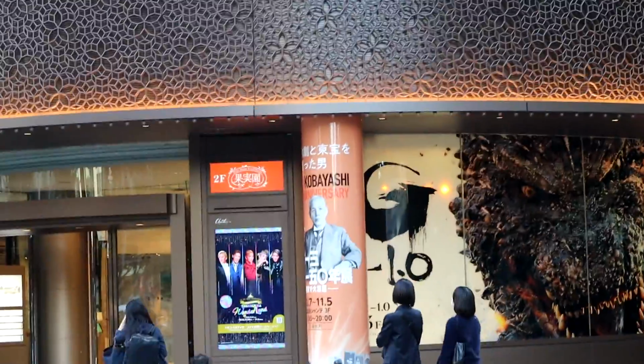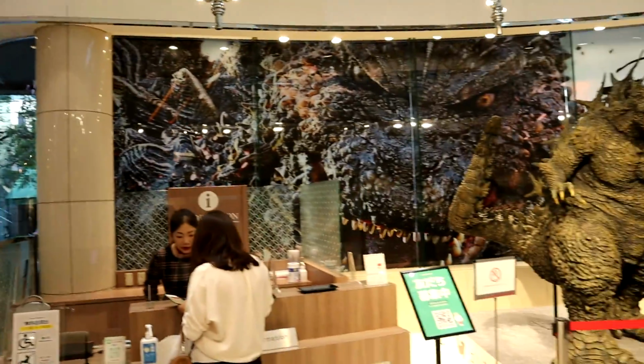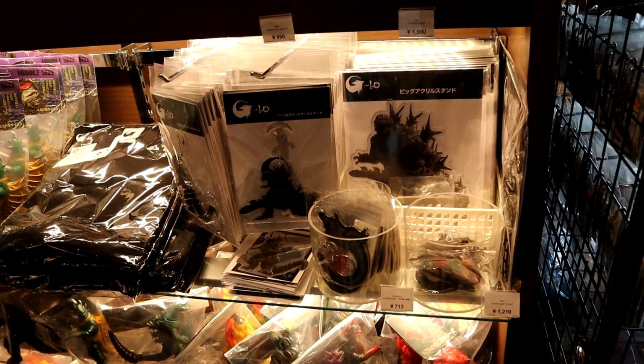I didn't know where it was. He's the one who took me to it, showed me the Minus One statue. They had a big Godzilla poster on the outside of the mall. Inside the mall, they had a big Godzilla Minus One face. They also had the Godzilla statue, and then next door to the mall was the Toho Cinemas, which was selling Godzilla Minus One merchandise.